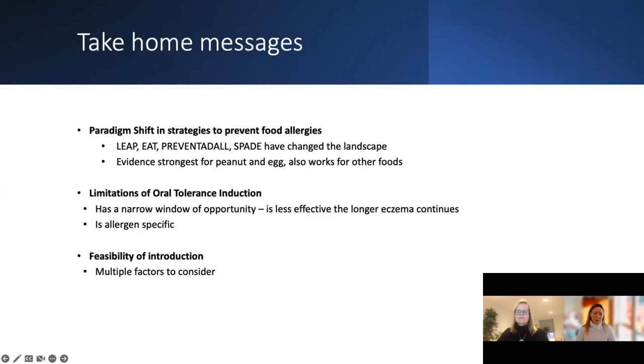And we already know from the EAT study that doing 6 foods was very, very difficult, and only 42% adherence was achieved. So we need something that will help children to be able to introduce the foods over a longer period of time. And there's quite a lot of work now being done to manage eczema, to try and give a larger window of opportunity for oral tolerance induction.